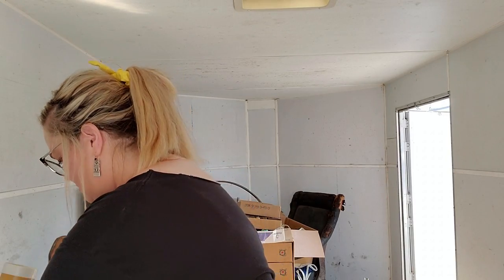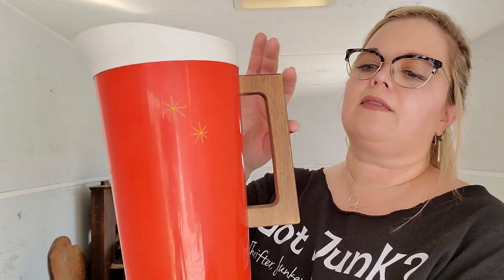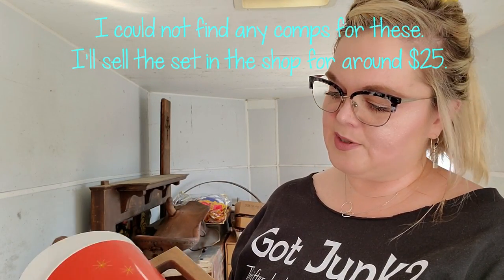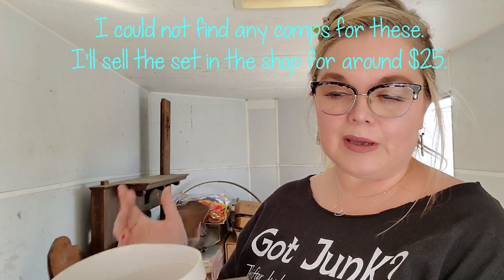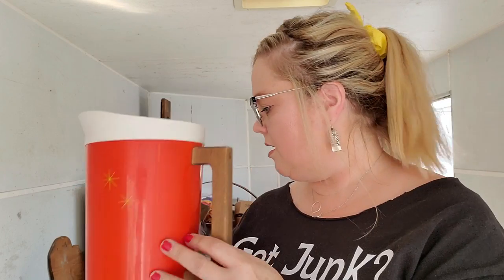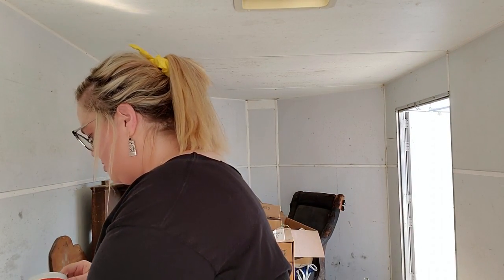And there is the picture that goes with it, and I like the wooden handle on it. And even the picture does not have a name, so they are no name. They might be a brand of some sort. I'll have to research them a little bit more, but very cool. These I'll also try to sell in the shop.